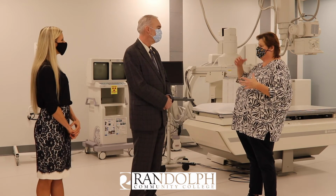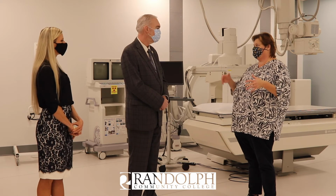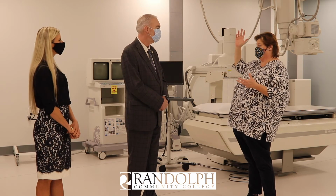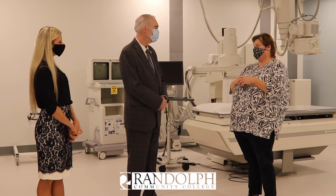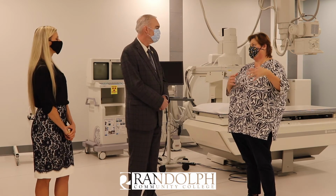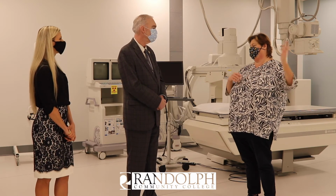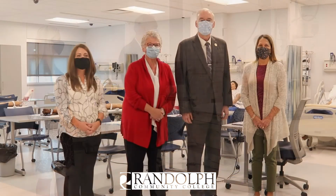We can simulate in here so many more procedures because of the space and the fact that the equipment is hung from above instead of mounted to the floor. It gives us a lot more latitude. So it sends the students out to clinical with a much more realistic experience, so they're much more prepared to do many more procedures than we could have done over in the old building. So we're getting a lot of good response.